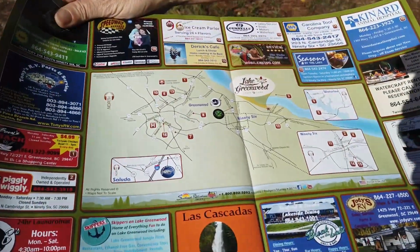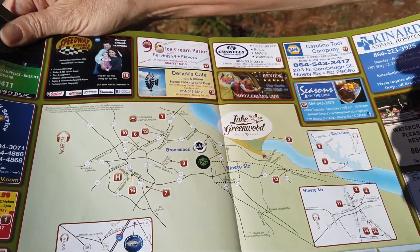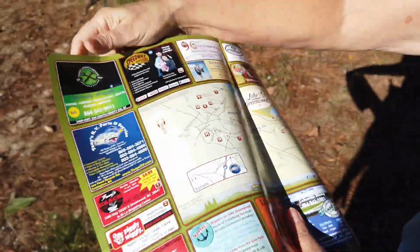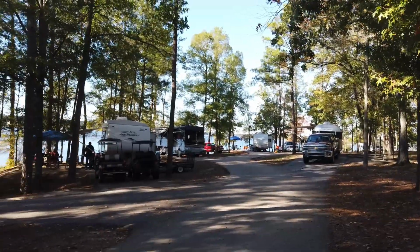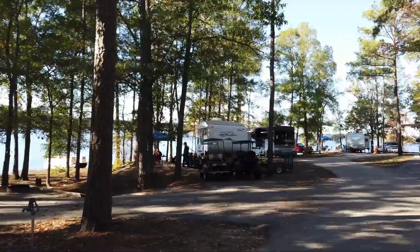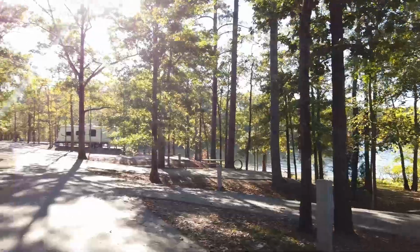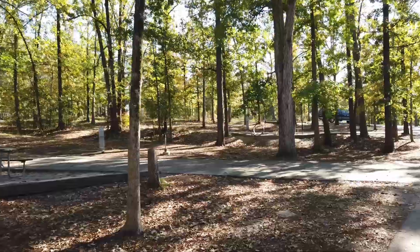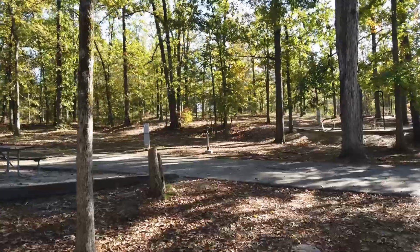The map. Yeah, where are we? It's kind of hard to tell, isn't it? Yeah, I don't remember. The back was low, but that's okay. We got it level. It's funny, 47 is here.